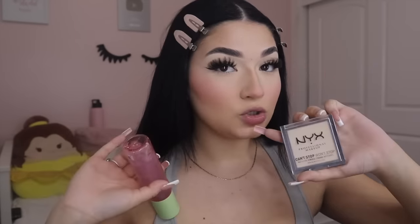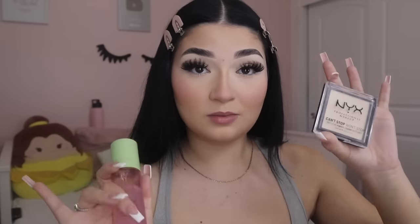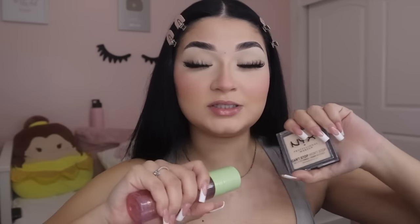And then if you do want a more matte finish like I usually do, after I apply the setting spray I wait for it to dry and then I apply this powder all over my face again. Your makeup will not move, it's gonna be matte, it's gonna be fixed, everything's gonna be a-okay. So that's a little hack for you guys.